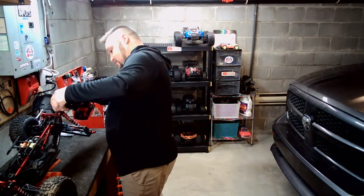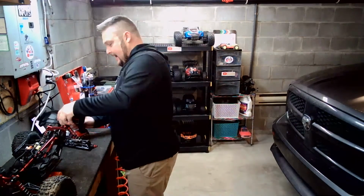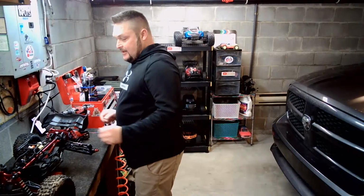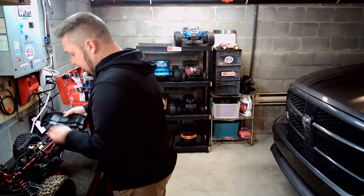Just getting a wing removed off of it. I've changed the diff out before with leaving the wing on, but it definitely makes life a little bit easier if you just remove it.